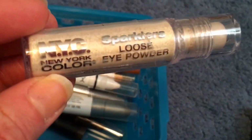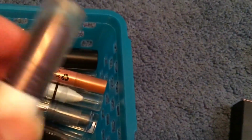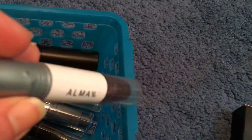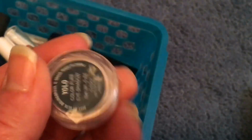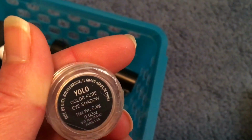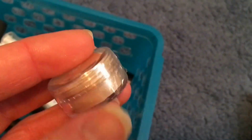Here is a NYC loose eye powder. I do not like this. I'm going to get rid of it. Here's an Almay little smudge type shadow stick, and I don't like that. I'm going to get rid of it. What is this? Here's an Ulta, I think it's just sparkles. Color Pure. I don't know. I'm gonna have to test that out, see what that is.